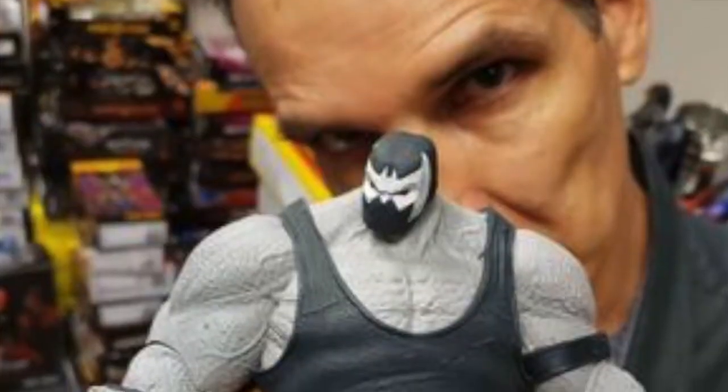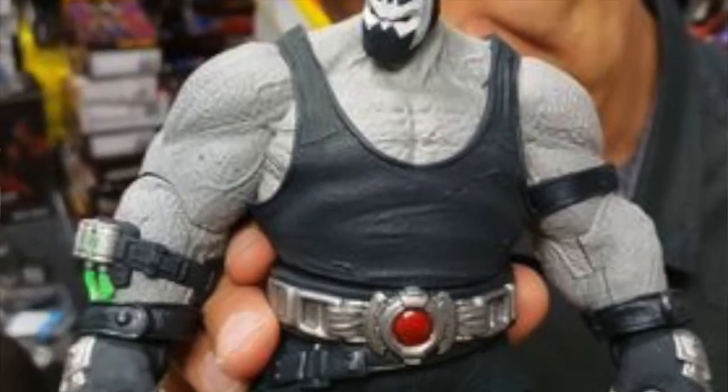Oh yeah, and he likes his big chunks of plastic, so Gorilla Grodd is right up his alley. Beefy. He's a big boy. Oh yeah, definitely. He also revealed the Build-A-Figure Bane. But what do you think of the unmasked variant?